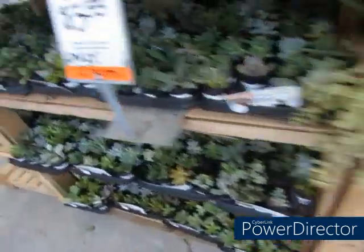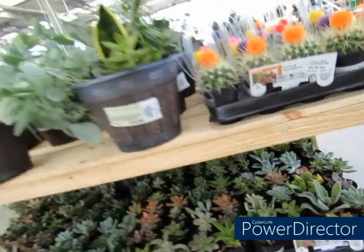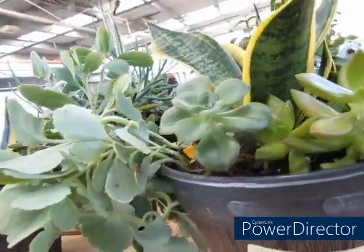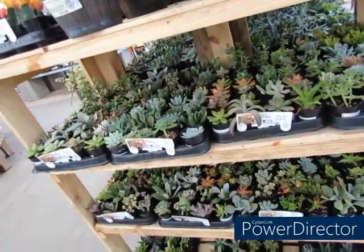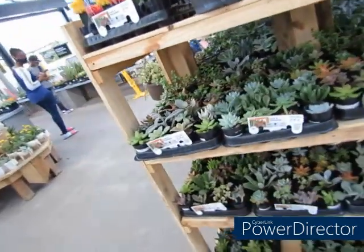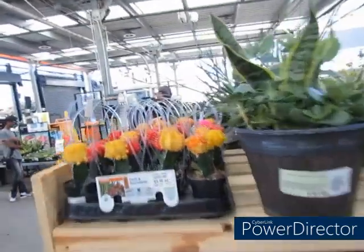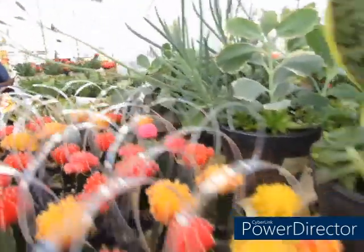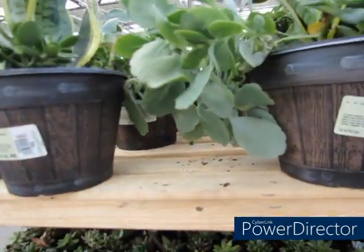Oh, is that y'all? I got my little plant therapy going on. Oh, that's so pretty. $14.98. Oh my goodness. That is so pretty. Look at this. Look at those. This is so pretty.